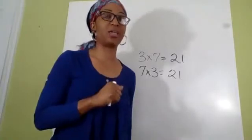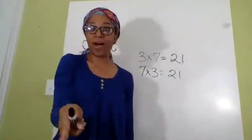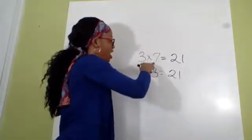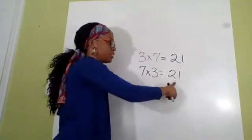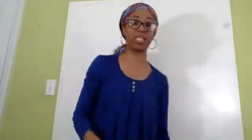So never ever get tripped up in regards to where your timetable falls, whether it falls on the 7, 6, 5, 4, 10, whatever the case may be. You can see how it's just a simple duplication and changing or flipping the digits here, and it's going to still remain the same answer at the end. So that's why I absolutely love multiplication. You're always learning 2 things at one time. So when you master one, you automatically master the other.